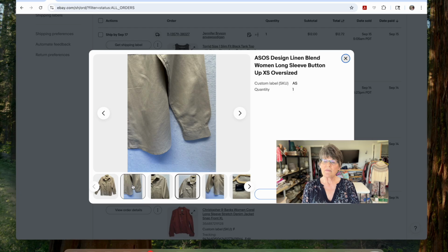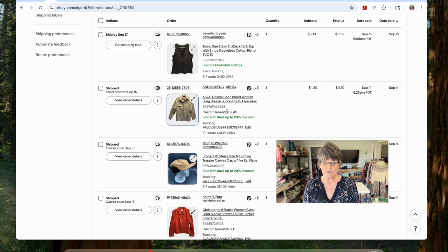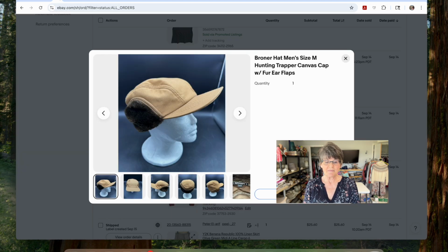If you don't know about the overseas program through eBay, if you opt in, you send it to their distribution center. They handle it after that. And if there's a problem, it doesn't arrive or anything, eBay takes care of that. So I actually love having international sales. So that's the first one. It sold for $11.20.